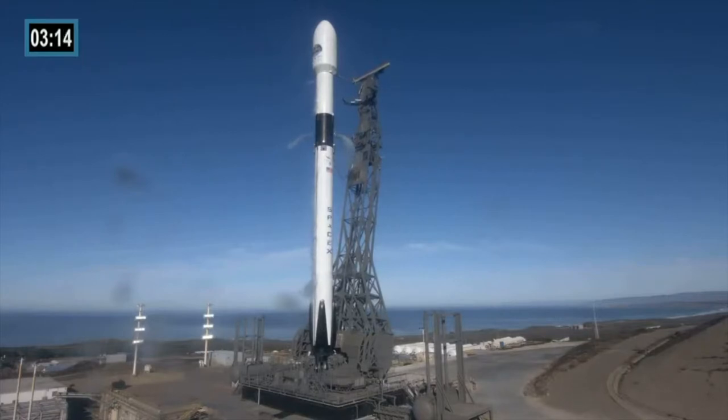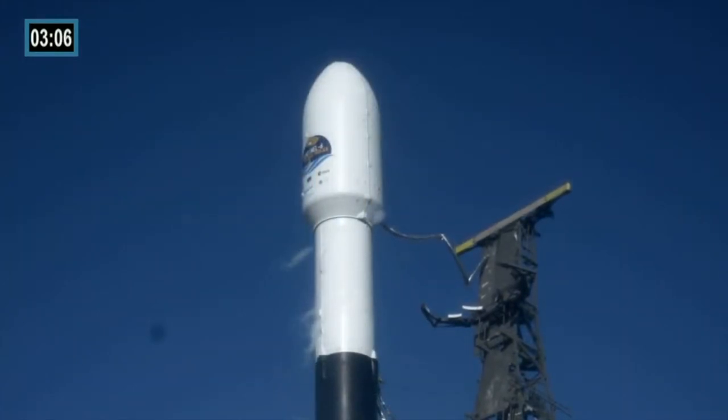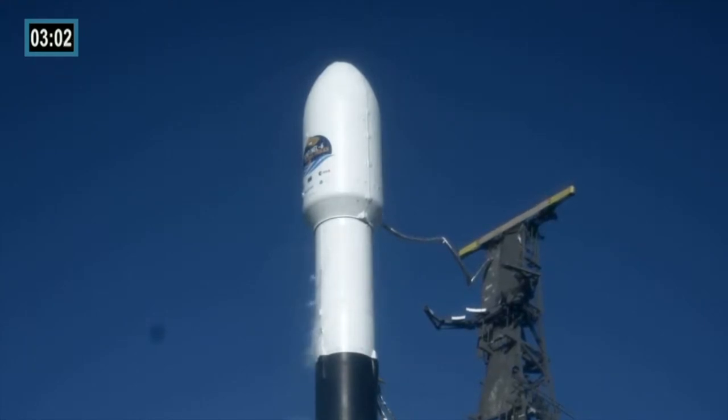We'll get a final go from the launch director at around 45 seconds to go on the way to zero. There, right on time for this instantaneous window at 12:17:08 Eastern time. That's 9:17:08 there on the ground.